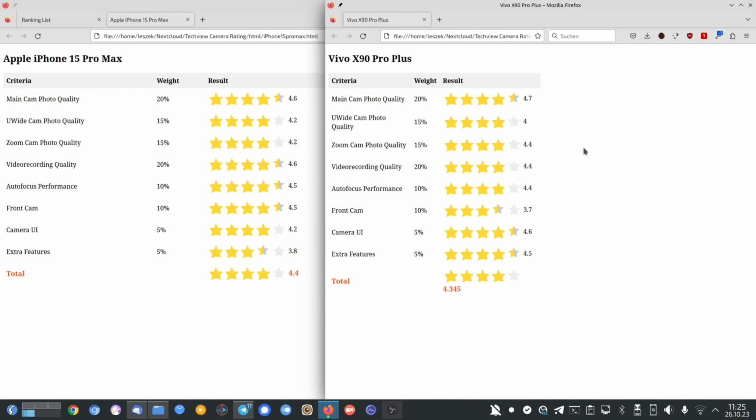So 4 stars here, but the iPhone is better also in terms of macro photography, which is also utilizing the ultra wide angle there. This is why 4.2 versus 4 points. Zoom camera quality, 4.2 points on the iPhone versus 4.4 on the Vivo X90 Pro Plus, because we have a dedicated 2x zoom that helps for portraits enormously, that the iPhone doesn't have.